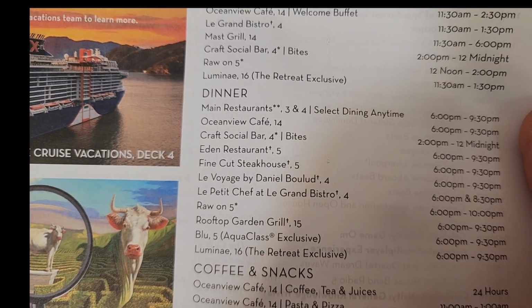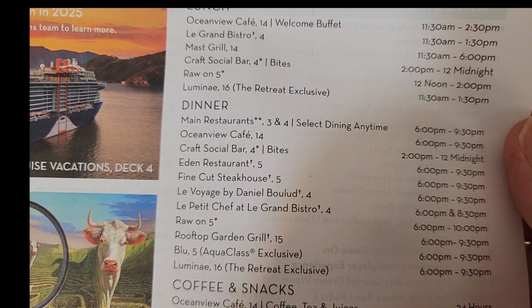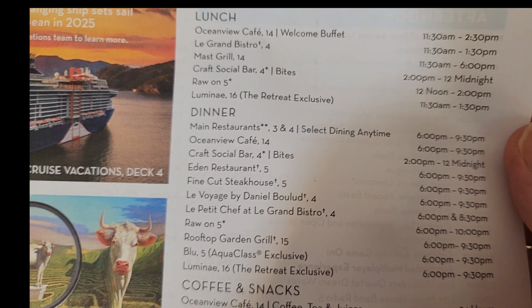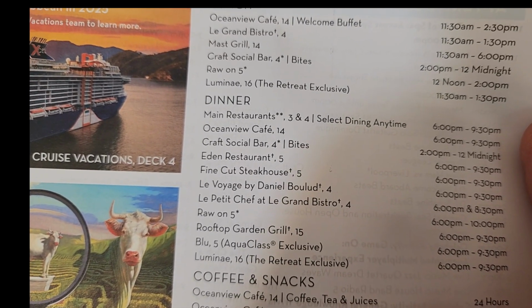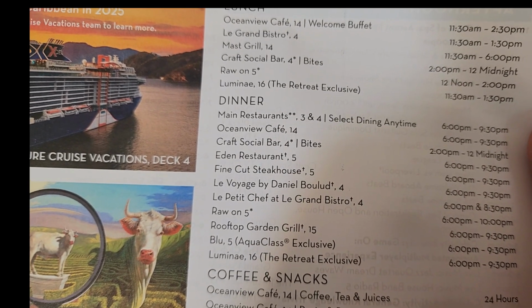And for specialty restaurants, our 2 favorites are Eden Cafe, although they have raised the price, so it's around $85 a person. It used to be $50 way back when. And the Le Voyage is also very nice too, but that is more money as well. So, but if you could get these on sale, it'll help a bit too.